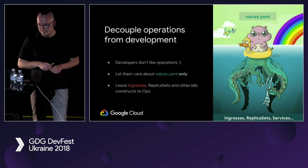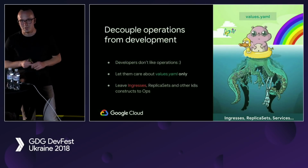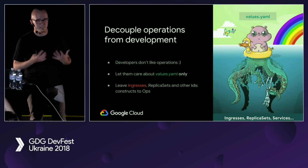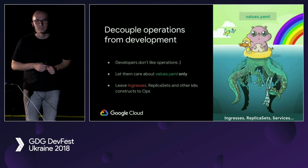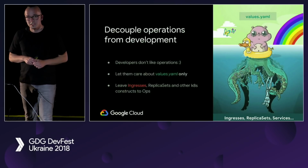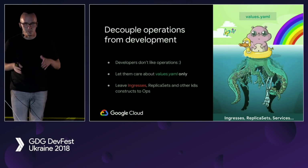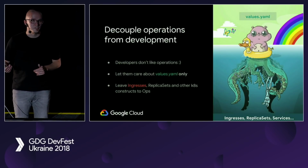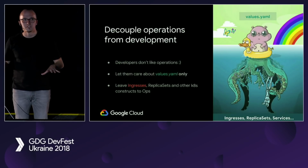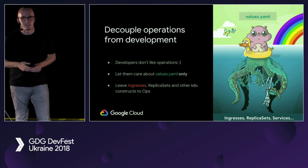The fun part is that it resulted in getting to this stage where operations and development were effectively decoupled. So developers would be responsible for this one manifest called values YAML, and the ops team would be responsible for everything else: for configuring ingresses, which are load balancer controllers in Kubernetes, for configuring replica sets, which define how many instances of a particular service you have running in the cluster, keeping everyone happy with their particular duties.